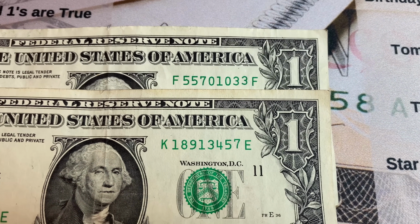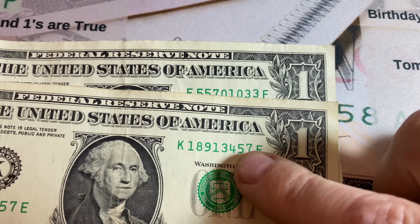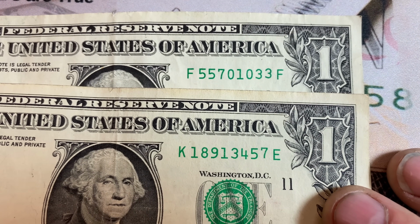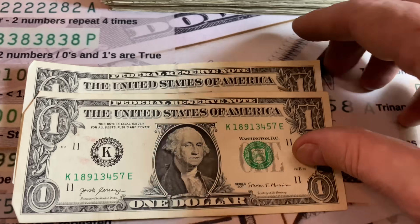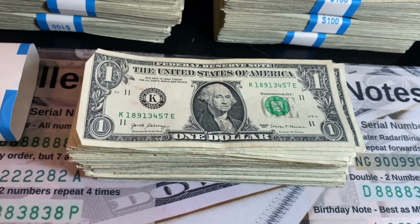I don't keep odometer notes unless they are really high up or there's more than 1 digit up. You can clearly see that the last digit in both serial numbers is elevated just a bit. Not enough for me or any collector to pay extra for it, so I'll be sending those back. Just a 95 note from that strap.